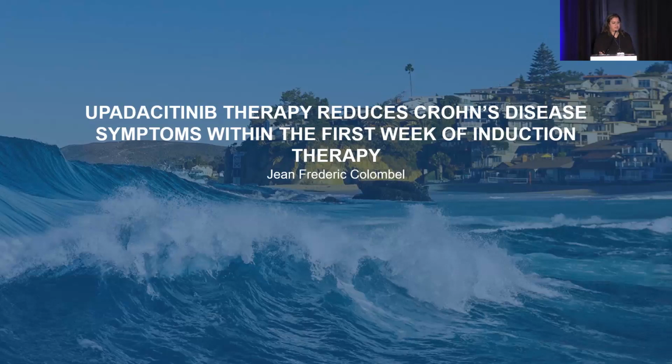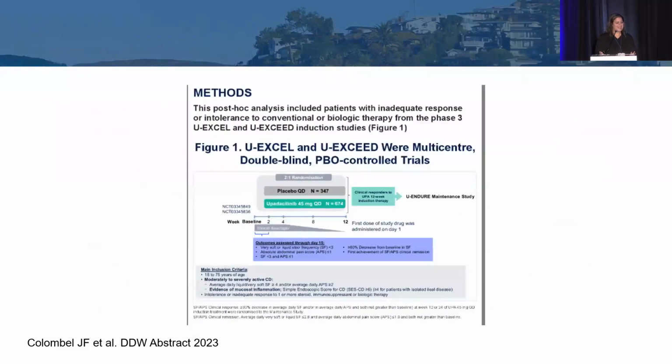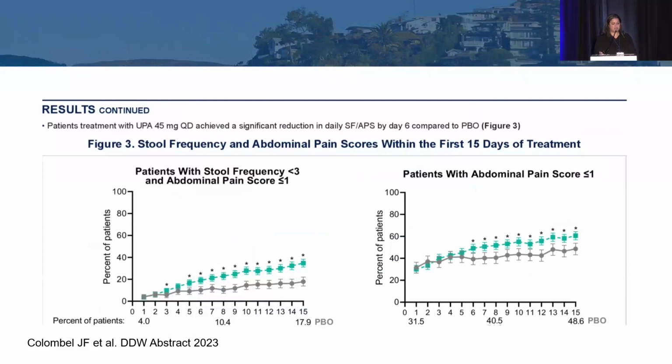So this looked at Rinvoq therapy reducing Crohn's disease symptoms within the first week of induction. I'm going to go through this quickly because my time's almost up. This was a post hoc analysis looking at the induction and maintenance trials. What they found was that patients treated with upadacitinib 45 milligrams experienced a significant improvement in daily symptoms compared with placebo patients starting at day 3.